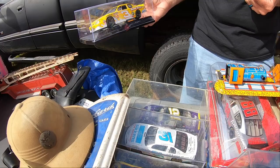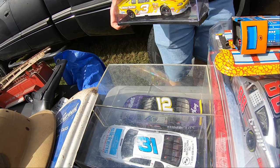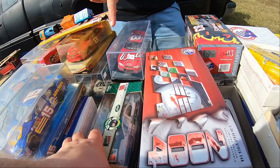Sweet! Who's the 12 there? Oh, it's Dale Jr. too. I wonder what... The 12? 12 goes Dale Jr.? Nope. Oh, the 31. Yeah, yeah, yeah. Who's the 12, though? Terry Earnhardt. Oh, that's interesting. Yeah. Oh, yeah, we got the Dale. Oh! I think I found a new home!